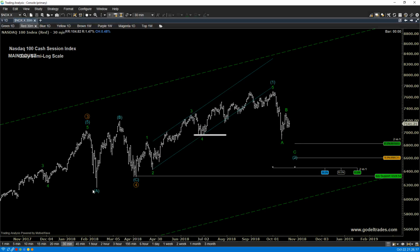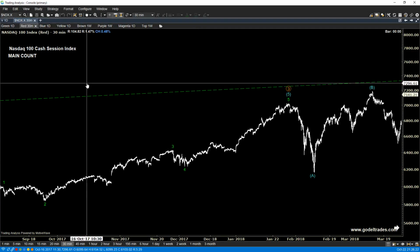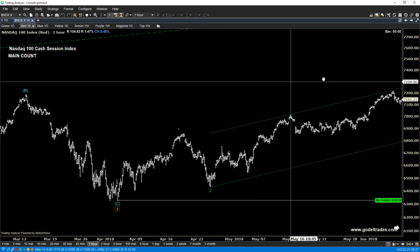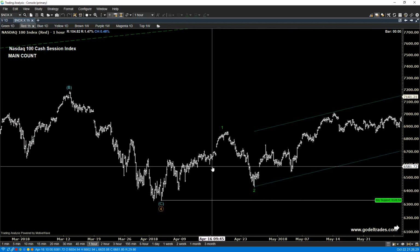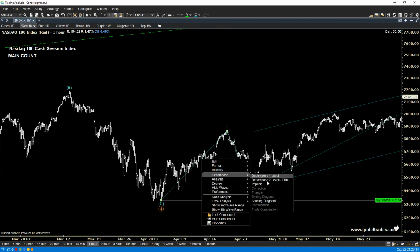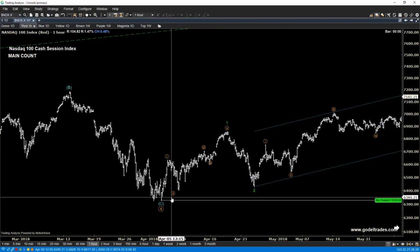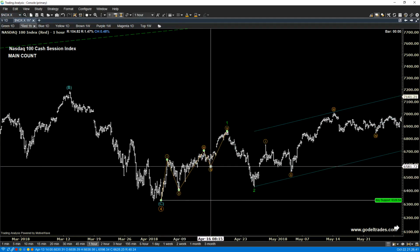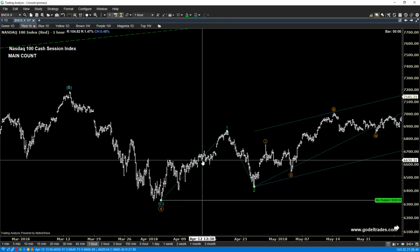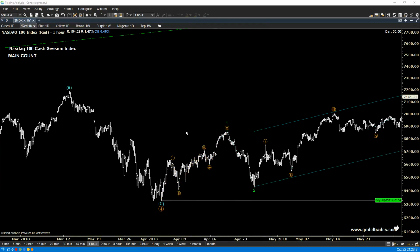In fact, we can get down to the 30-minute, and although, let's get down to the 1 hour. Although this could be counted quite well as a 3-wave move, this also decomposes quite well as a leading diagonal. Looks like I already have that decomposed. There we go.